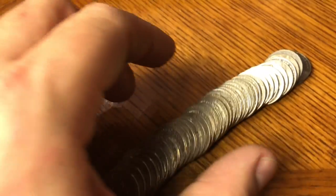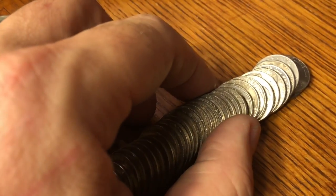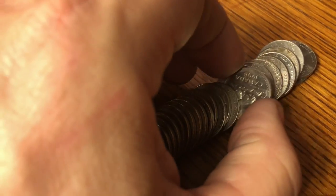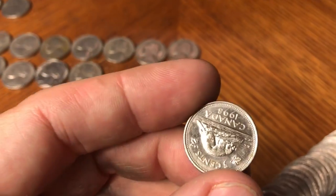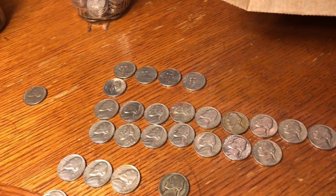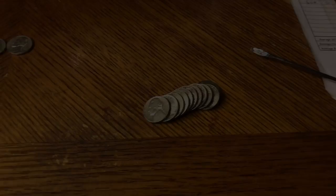All right, guys, roll number 49. Not a big find, but as I was flattening the roll out, I could clearly see what appears to be foreign coins edge, looking like it's Canada. 1998 Canada, so we'll put that up here with the foreign coins, even though it's only one, and we'll see if anything else is in this roll.